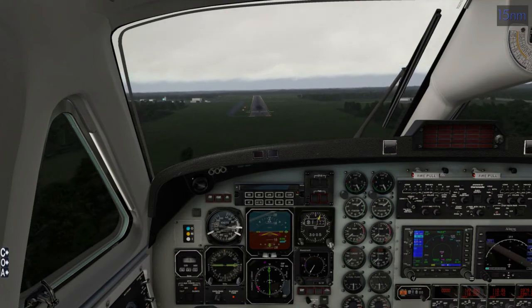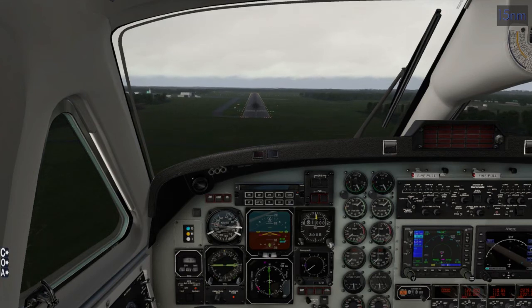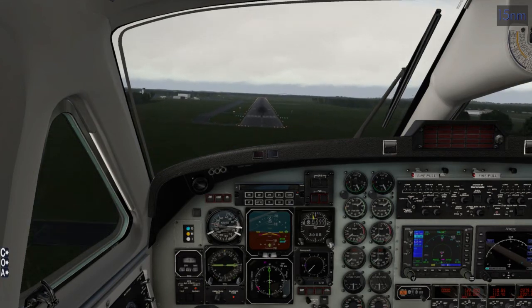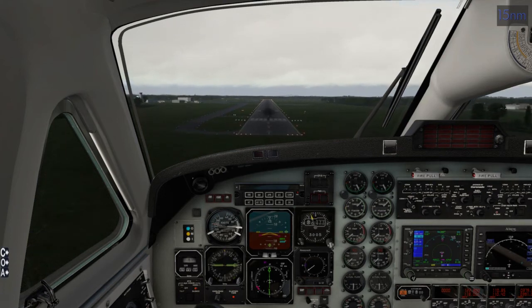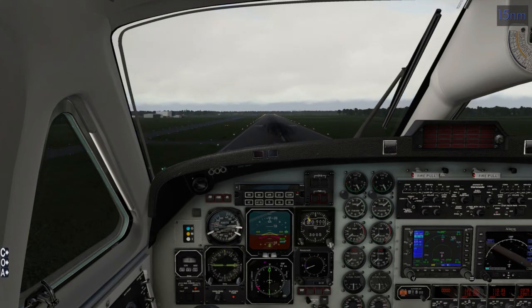Alright, let's get ready to do our flare here. Just over the threshold. It's a long runway. We're not in a hurry. We're at our landing speed a little too soon, but that's okay. There's the threshold. Losing my voice just in time. Let's start our flare this time. Let's see if I can actually do this.